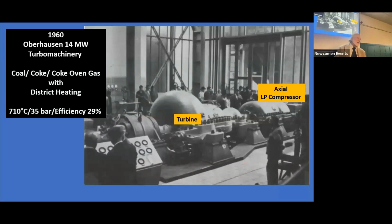Now you'd think with technology being what it is, you'd expect a huge improvement. Well, I'm afraid life wasn't like that. Note the turbine temperature. It's still stuck at round about 700 degrees. The plant output, well, that was a demonstrator that they had over in their works, producing 2 megawatts. The Oberhausen plant, a very successful plant by all accounts, ran for over 100,000 hours, but it was only producing 14 megawatts. It worked as part of a district heating system. Okay.